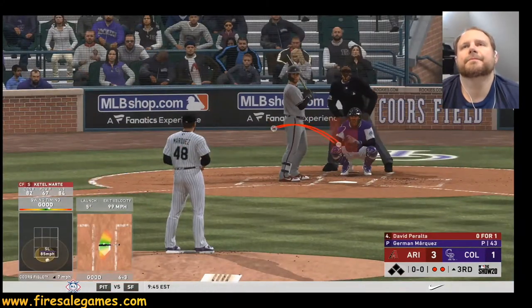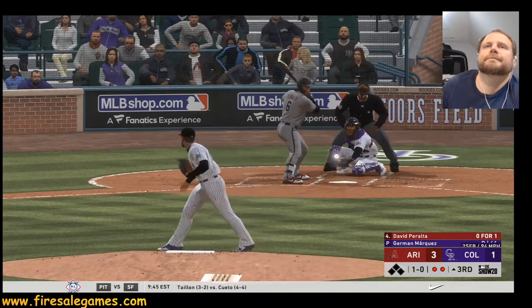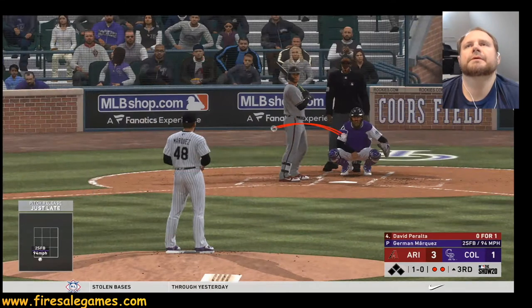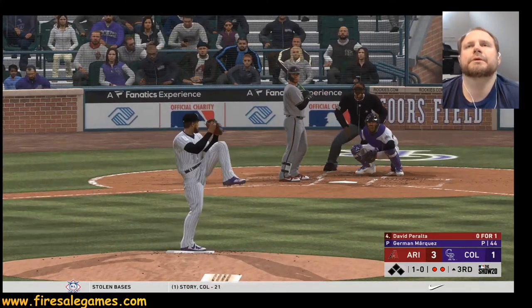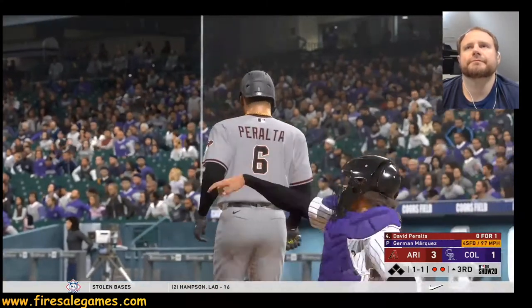Now, David Peralta. He looks to bounce back after striking out his last time up. Now a good pitch. What's wrong with that knees pitch? But it doesn't quite catch the bottom of the zone. A little bit low. That swung on and missed. We're even at 1-1.